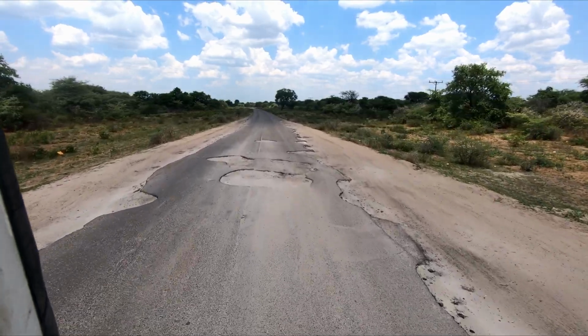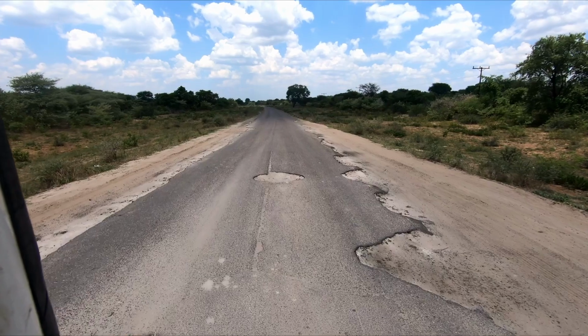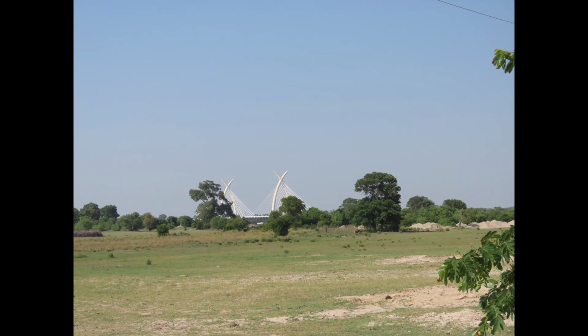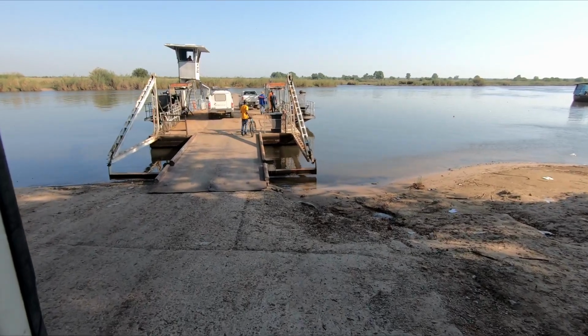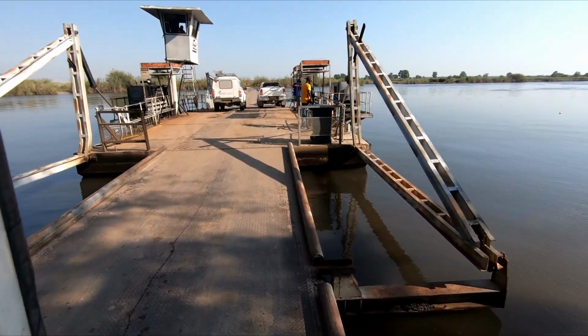I don't think you can still call this a tar road, but rather a succession of potholes surrounded by some tar. After a few kilometers, we saw this strange looking bridge. As it was already quite late, we decided first to look for a camp spot. The day after, we went back to find the bridge.